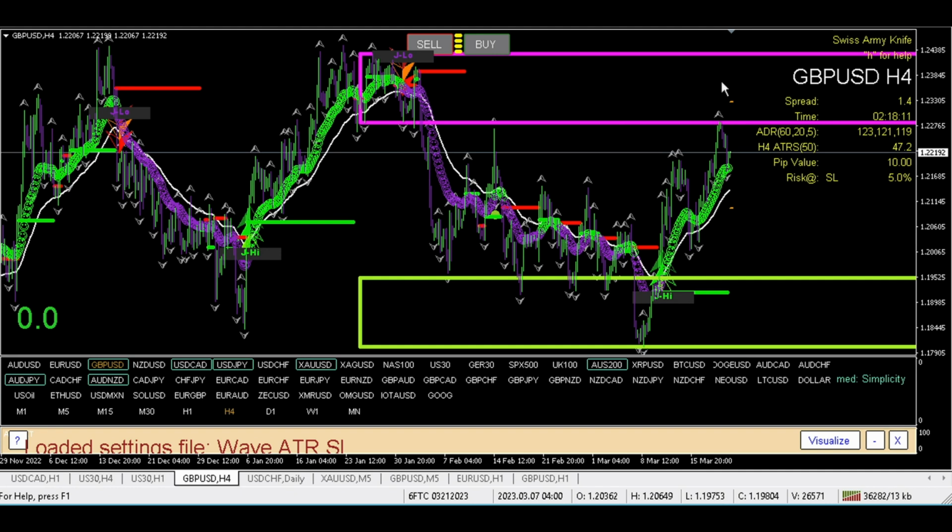So impulse, correction, impulse, looking for just a slightly more dynamic correction. So I don't mind if we pull the way up into here and then come down. I think overall it's a good trade, but you're going to have to decide.